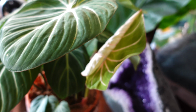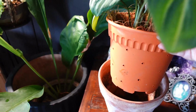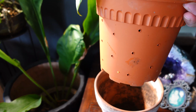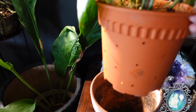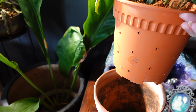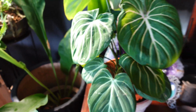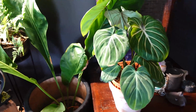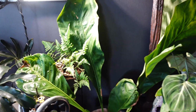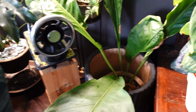I intend to change it to this pot, but for now it's just sitting in its pot, and I've added some holes in the plastic pot using the soldering iron so that it breathes better, because I don't know what substrate the seller is using inside. For now it's still looking good under the grow light, so I'm very happy with this. Okay, let's go to the next one.